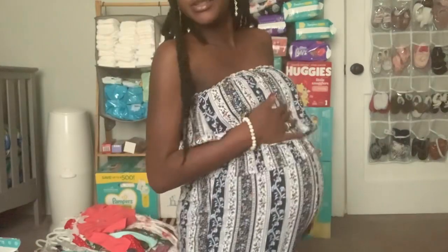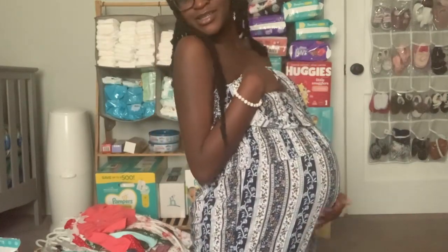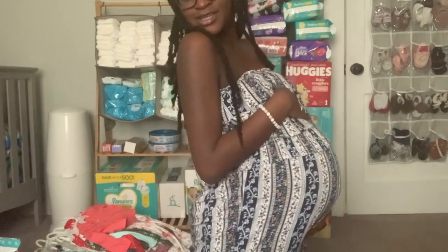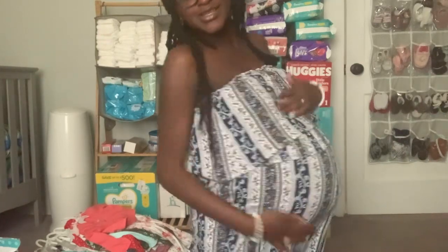Tomorrow I will be 35 weeks, so babies can really come at any time. They're both head down. And so I'm gonna go ahead and give y'all an update on the belly bump since I don't really know when. Let's see. So yeah.